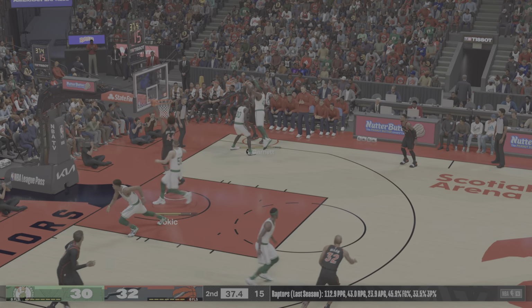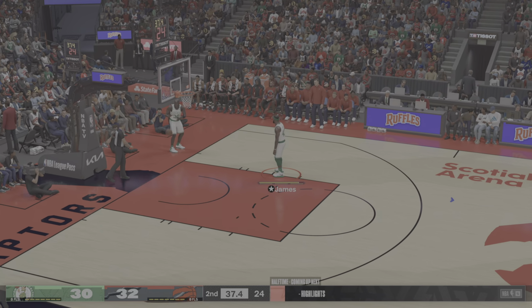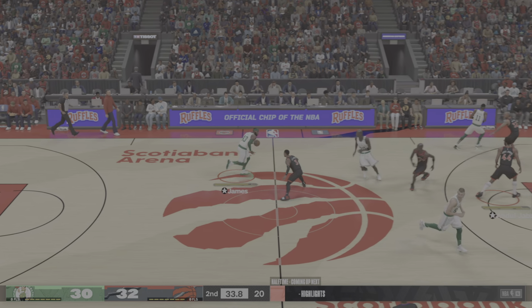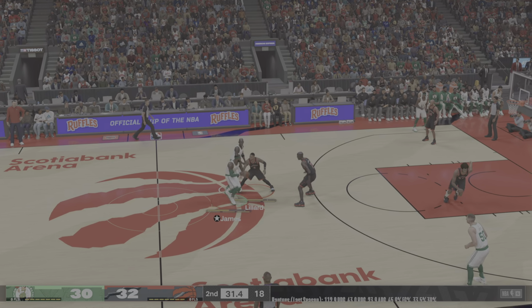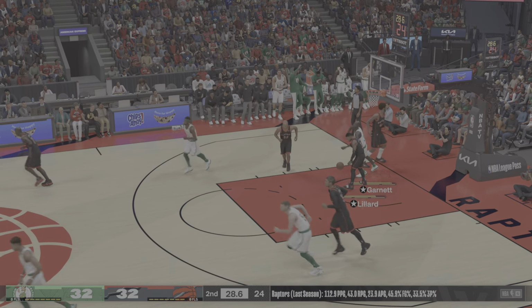Lillard, the pass to Garnett, and Toronto turns it over again. Yeah, just not on the same page. Unfortunate, wasted possession. For Boston, they've gone 8 of 13 in the second quarter, well above the 50% mark from the field. Here's Garnett, and it's slammed in by Garnett.